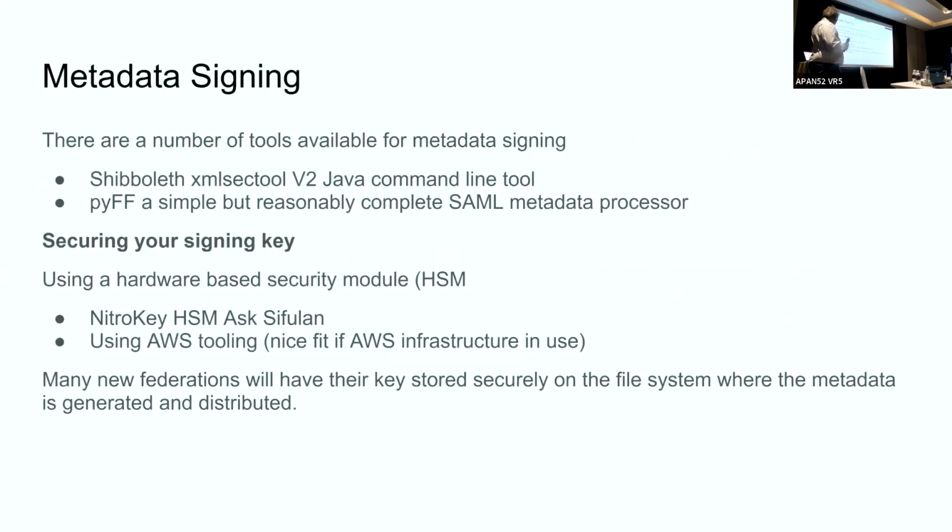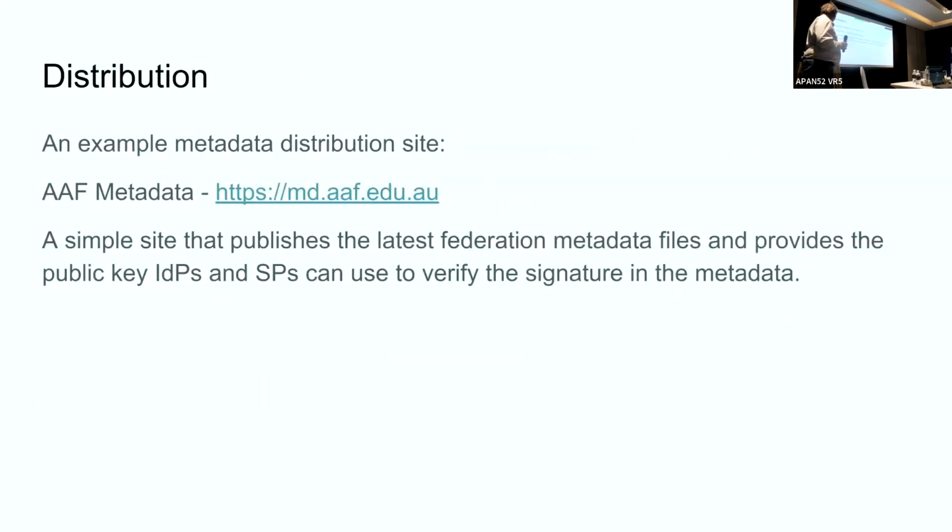So these will be in the slides. You can have a look through. It's just about various aspects of running your federation and the metadata that needs to be generated and managed by the federation and distributed.